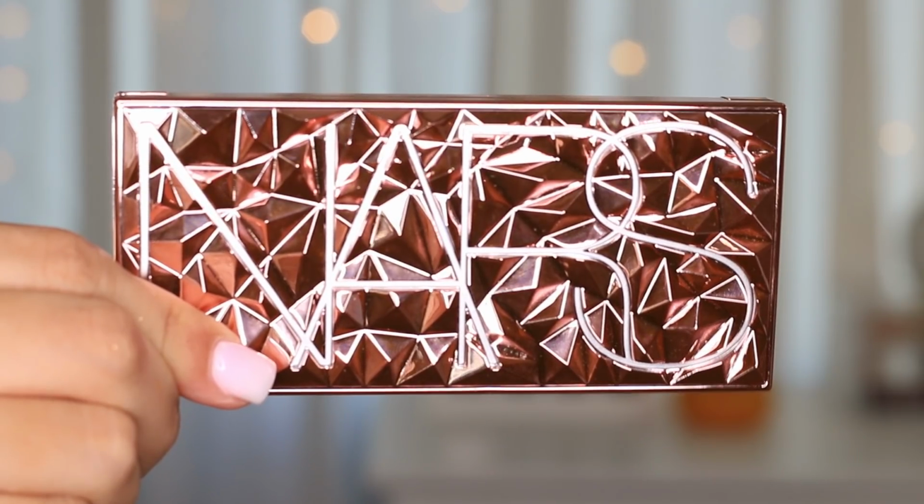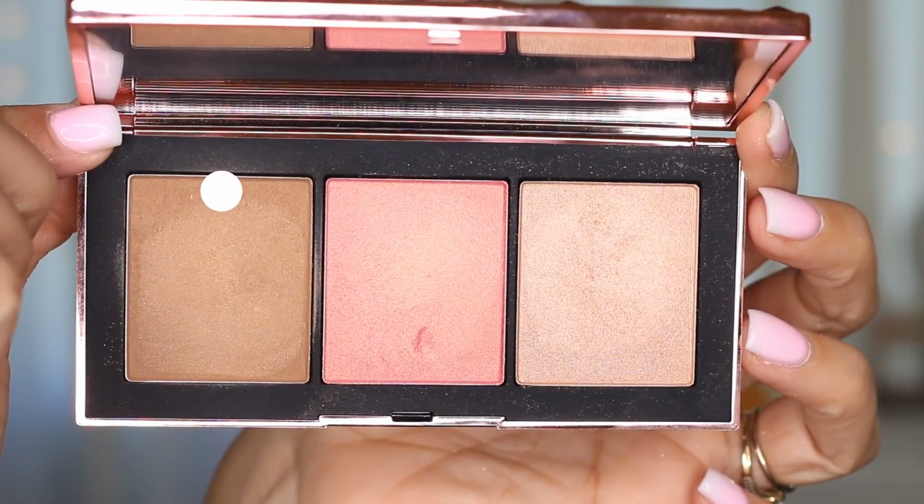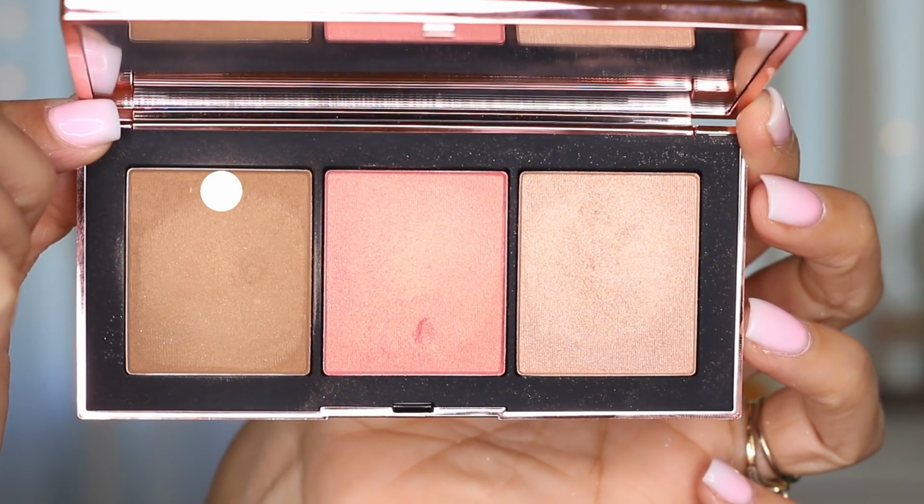Okay, so I also have a bronzer, and it comes from this little palette right here by NARS. It's one of their new holiday palettes, and it's still on Sephora. It's a limited edition palette, but you don't need to get the palette because the shade in here is called Laguna, and I know they have that shade as a single. The blush is just a regular blush that they already have, and the highlight wasn't the best shade for me, but the bronzer in here is the main one that I really like.